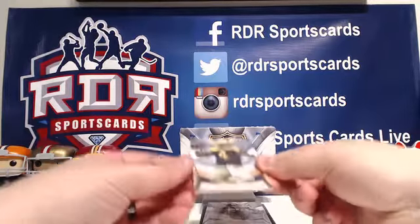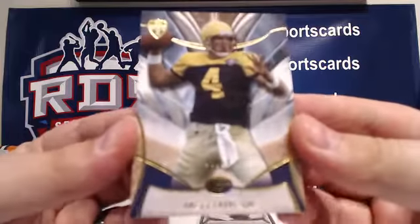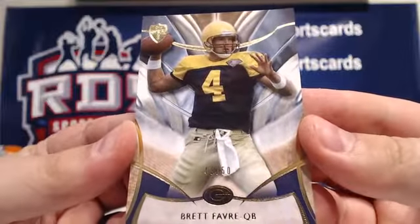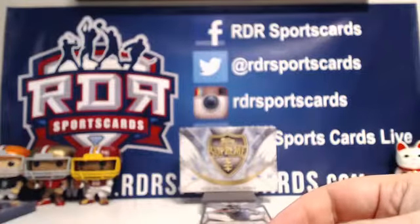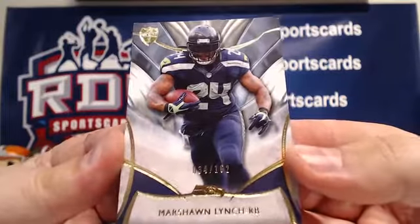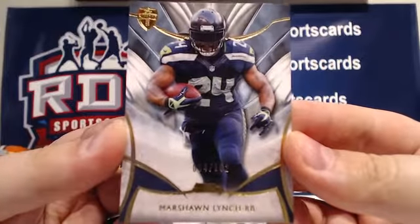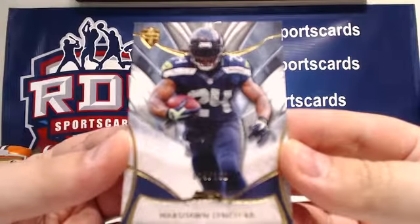Next one, he's a vet. Brett Favre, 49 out of 50. Nice card there. And for the Seahawks, Marshawn Lynch, 34 out of 162. Marshawn, I'm only in the box because I have to be. Lynch.